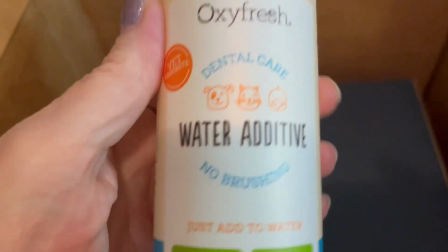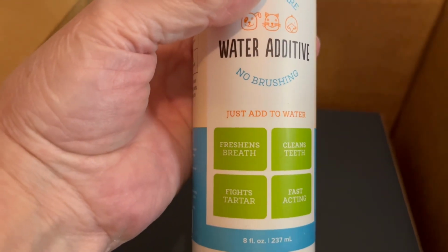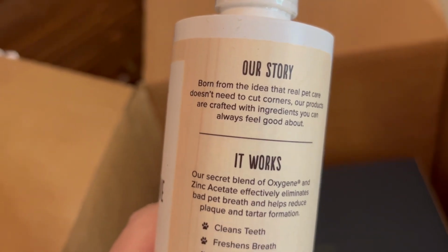I picked up something for the kitties. This is an OxyFresh dental care water additive, no brushing, just add to water. How cool does that sound? It freshens breath, cleans teeth, fights tartar, and fast acting. And hopefully this is okay with the pets.